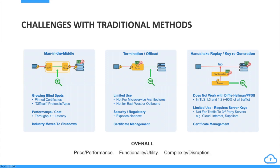We cover the ones on the right, which is this X thing doesn't work with man in the middle and you needed your third party. And there's also a lot of certificate management here. And with the termination offload, this is limited, not necessarily for microservices architectures or east-west traffic or outbound traffic. There's some regulatory issues of doing this, and again, a lot of certificate management changes.